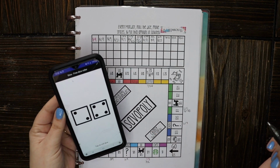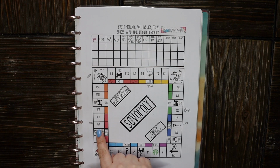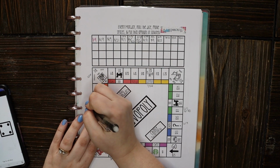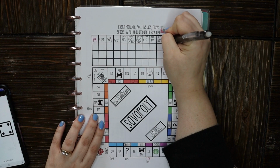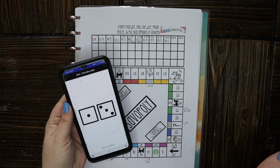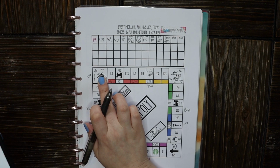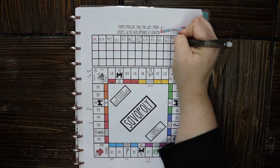So we're going to roll again, and this time we rolled 6. 1, 2, 3, 4, 5, 6. So for the paycheck my husband receives on March 16th, we're going to save $22 as well. One more time for the 4th paycheck. We rolled a 4. 1, 2, 3, 4. So we're going to save $10 on the 23rd.